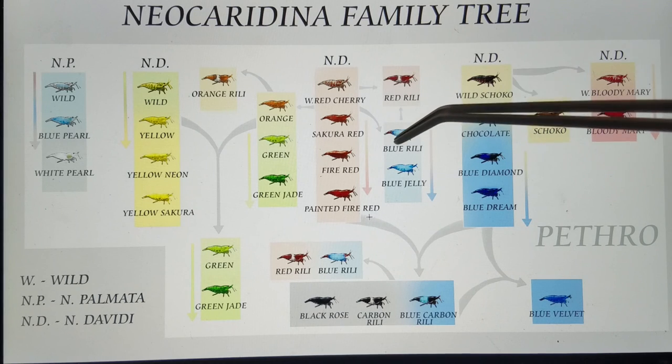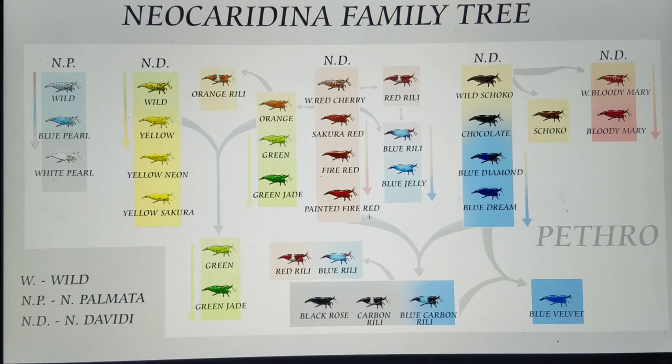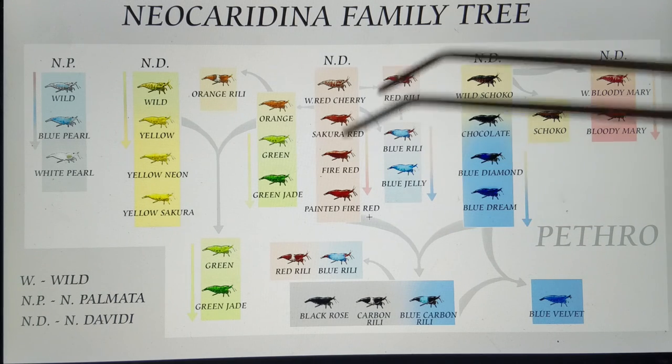From there, that clear spot began to show signs of blue. As that red gets deeper, the pigment actually has blue in it too, to make the red appear as more of a royal red or a blood red. It has a little bit of blue mixed in with the color in the pigmentation. So from there, people got rid of the red and created blue jellies. Now, some people will argue that blue jellies also have a lineage in Palmata. I don't know the answer to that, but I do know that this path is one that is possible.